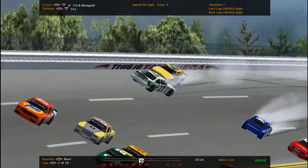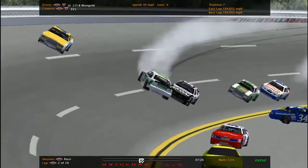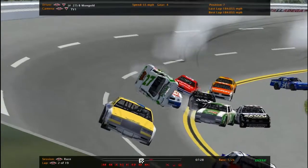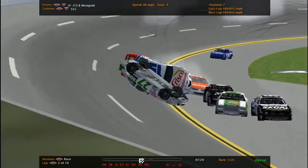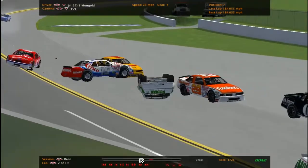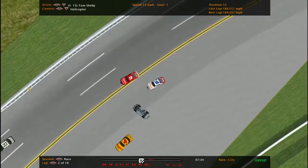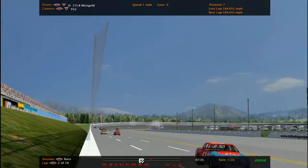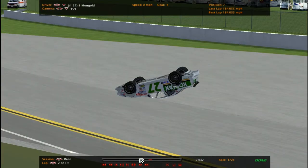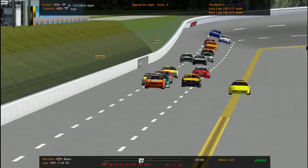Squashes the 47 who blew up. There's the 51 avoiding another wreck. My god. And then gets hit by the 55, then the 11, and then the 15 who also flies upside down, barrel rolling. Another flip for Tom Shelley. Got saved by the 4 car. That could have been even worse, but luckily it wasn't. She doesn't go back on all 4 wheels, so they're gonna have to tow her back to pit road. And they will take you back to the restart.